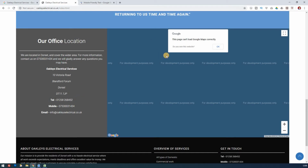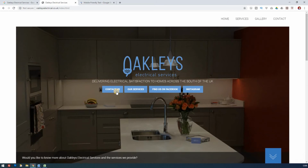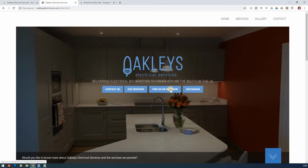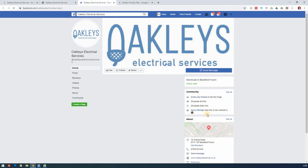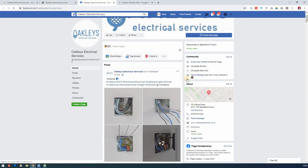So let's just take a look at that before we go back to our results. If I go to find us on Facebook, so that's good that it opens up in a new window. And there it's good that it's Oakleys Electrical Services, that's always correct. 10 Victoria Road, but in this case, this is then the postcode and then Blandford Forum. So I wonder whether that could be switched around. And also I think you had Dorset before, so that's something to consider.